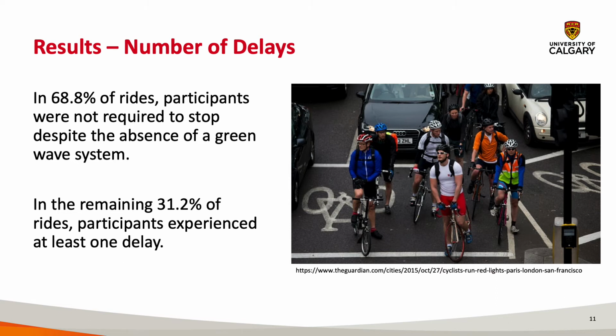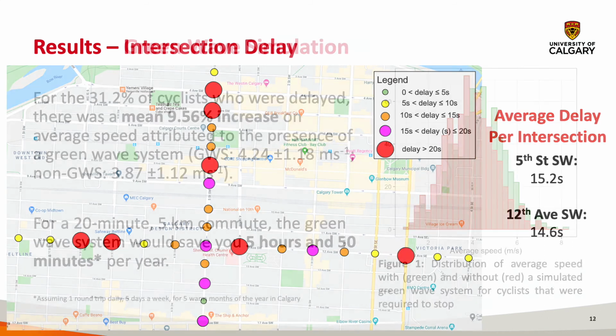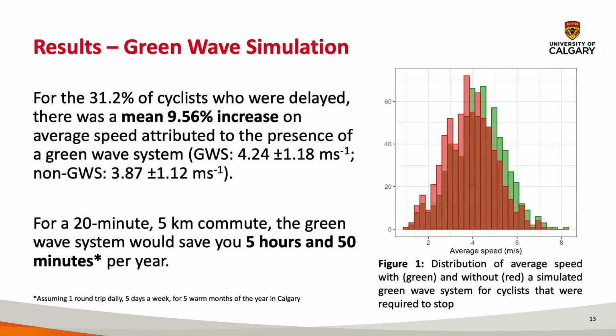Now let's take a look at the other third of rides where participants actually did experience a delay. And for that we have this lovely delay map. You can see from the map that there were several intersections where the delay was actually greater than 20 seconds. We found that 5th Street Southwest had an average delay of 15.2 seconds, and 12th Avenue Southwest had an average delay of 14.6 seconds. So you've effectively got 700 rides where cyclists are having to wait almost 15 seconds at each intersection.